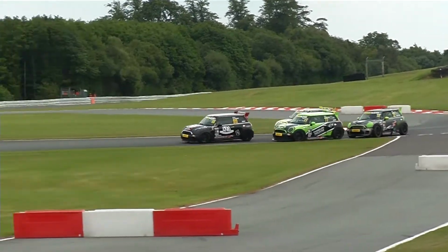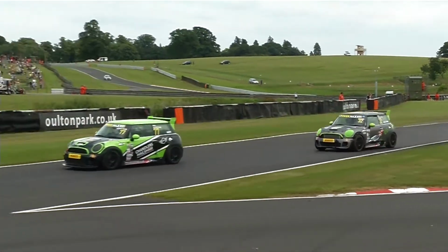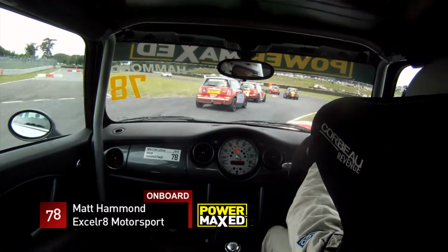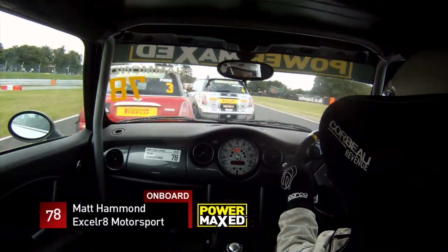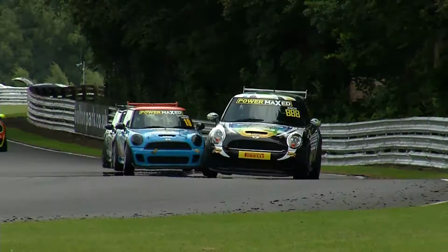Super fighting going on behind. It's Kevin O'Connor, Neil Newstead, Luke Caudle. All jostle for position, all try and find a little bit of space. Also got Alan Taylor, who's in the thick of that, and it's Taylor with the trim hanging off in the Cooper class. Matt Hammond. It's a grandstand view of Gideon Cresswell getting a little bit too close for comfort with some of his rivals. Ricky Page also part of that scrap.